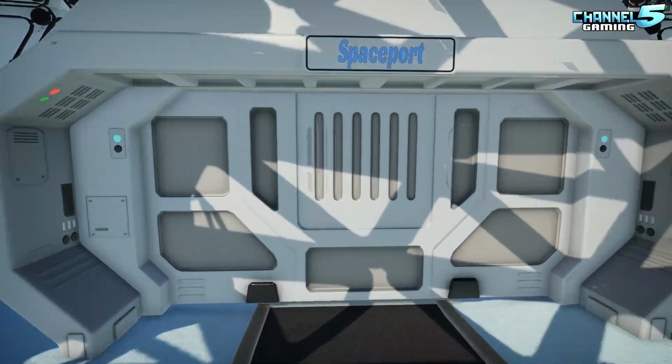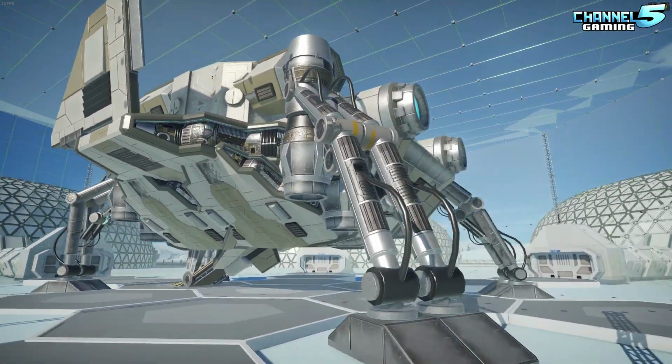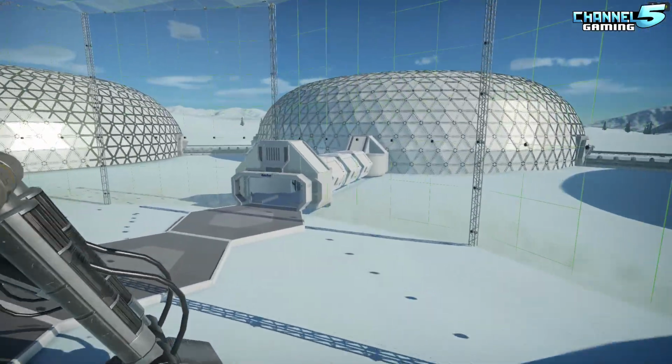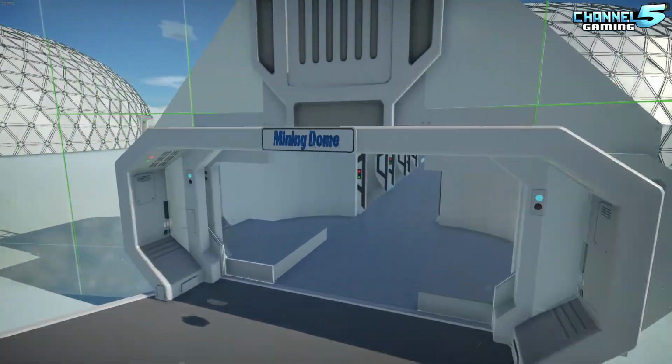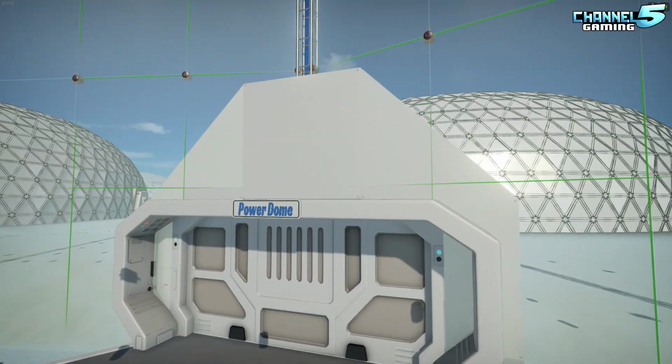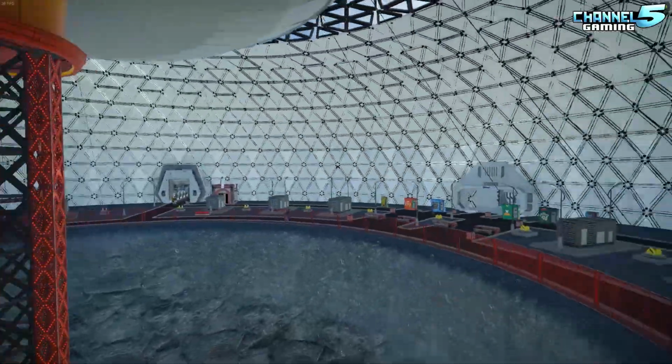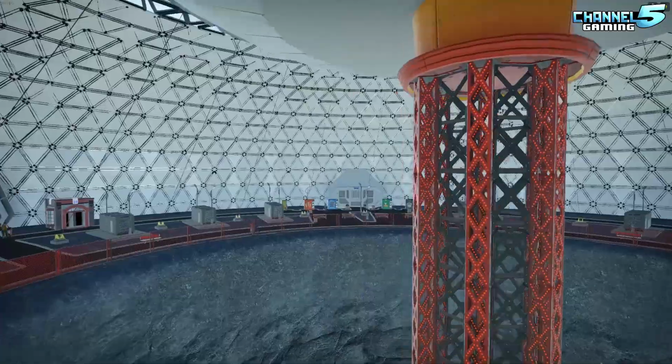Well, spaceport. Oh, it's your rover for exploring the moon. Industrial zone, and we started in the... Oh no, that was the mining dome. And I believe we started in the power dome. The power dome. All right, well, a bit underwhelming in terms of a theme park, right?